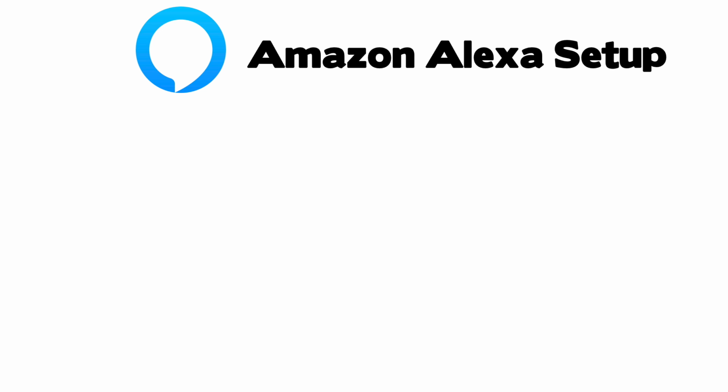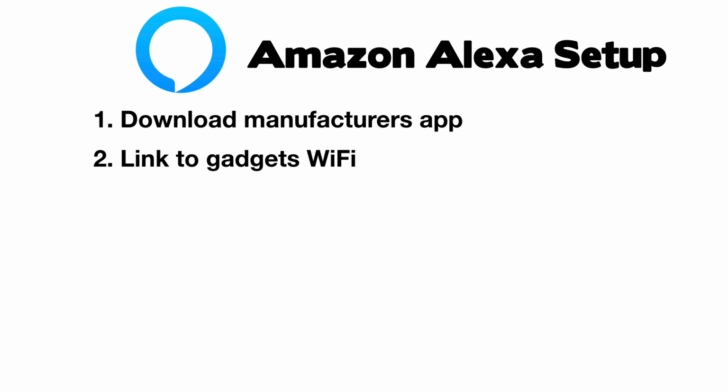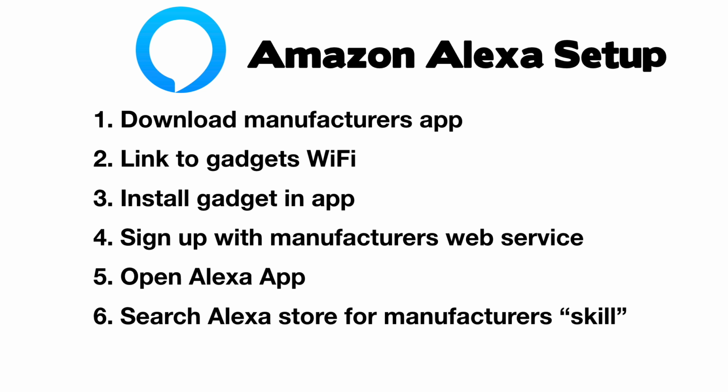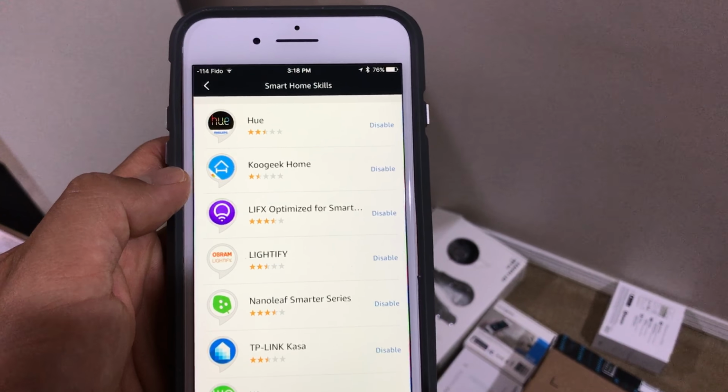It's awesome. With Amazon Alexa compatible gadgets, you need to first download the manufacturer's app, link to the gadget's own Wi-Fi, install the unit, sign up for the manufacturer's web service, go to your Alexa app, find the corresponding manufacturer's Alexa skill, and link that to your account. And the worst part is that it doesn't work all the time. You go through all that and it might not work.